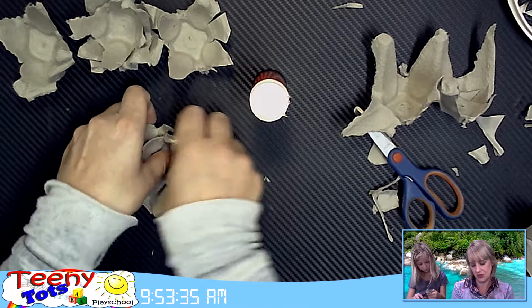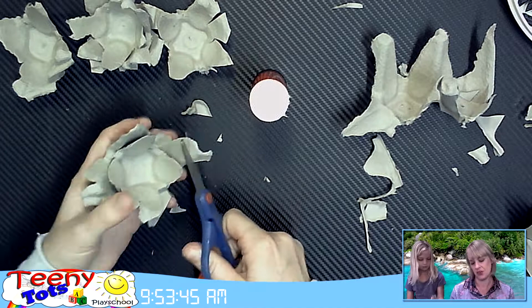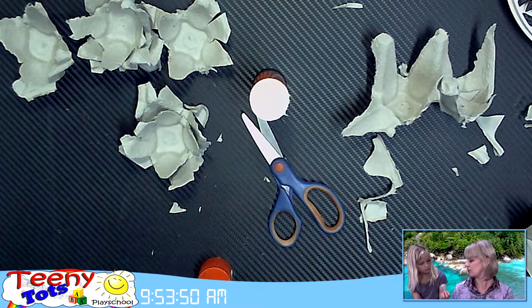Okay, there we go. You can always neaten your petals a little bit if you need to. If you need to trim them a little bit, cut them a bit better, you can. Okay, some of them go up high and some of them don't go up so high. Beautiful. Make a weird flower.